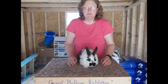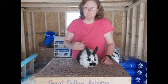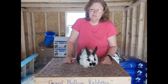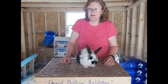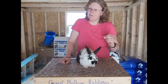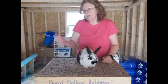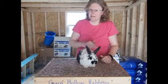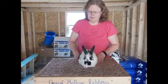But you never, ever bump a rabbit in a lower class. If you have a senior buck that's 8.5 pounds, you don't show him as an intermediate because he does not qualify. He's too old to show as an intermediate. Now, if you have a 9.5 pound intermediate buck, you can choose to bump him up to a senior, but you cannot bump that senior down to an intermediate. You can always bump up, never bump down.